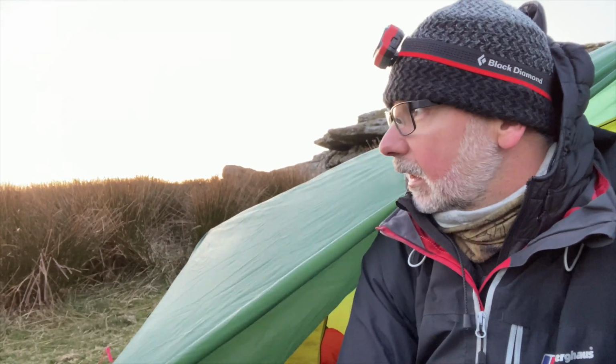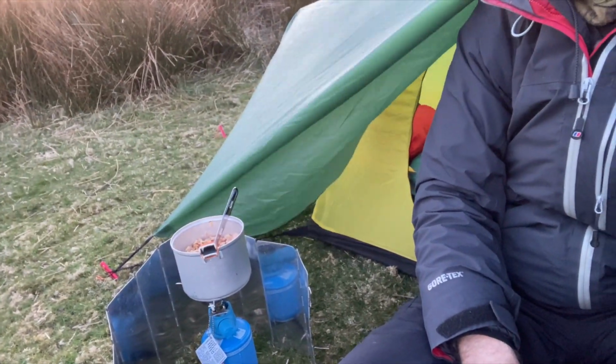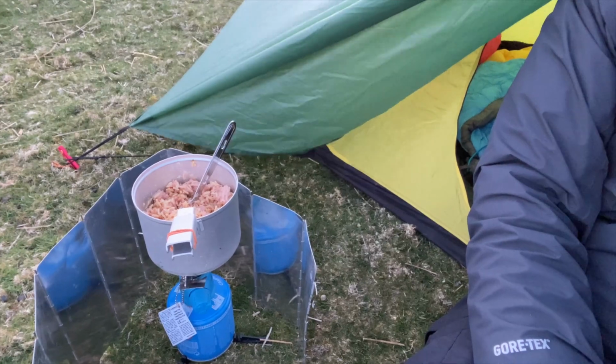Okay, we're all set up for the evening, and food is on the go. Uncle Ben's rice of some description, Chinese style, I think. See if we can get that with some added tuna. I'm quite looking forward to that because I'm actually pretty hungry.